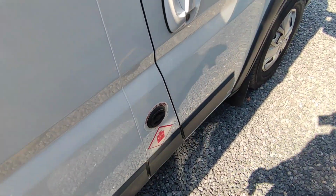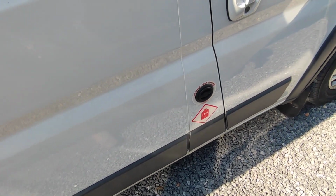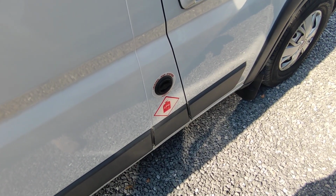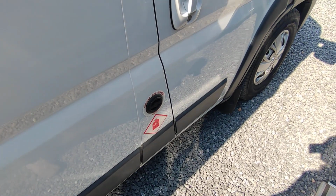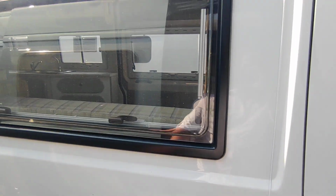Gas is taken care of by filling up with LPG at a petrol station pump, which of course you can do anywhere across the UK and Europe with some adapters, which you can't do with Calor Gas. So that's a large underslung tank. It will last you ages, because the only thing the gas is doing in this van is your fridge and your cooker, and your fridge will work on mains when you're hooked up.